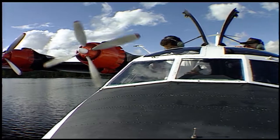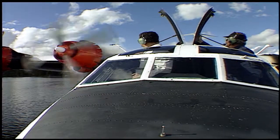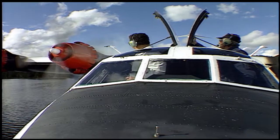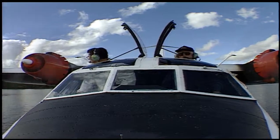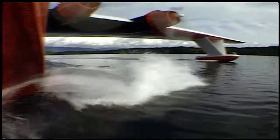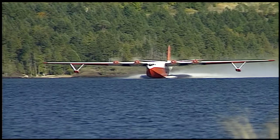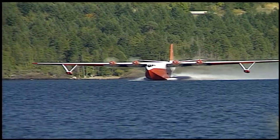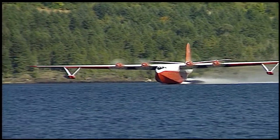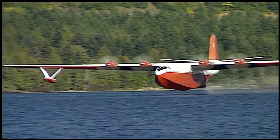Pre-flight checks complete, she slips her moorings and the engines roar to life one by one. Out of consideration for the neighbors, the bombers taxi to a remote arm of the lake for takeoff. Gathering speed, the aircraft first lifts to its step and then, skimming over the water, reaches liftoff speed. The Martin Mars water bomber soars.